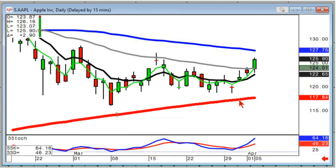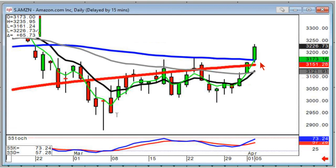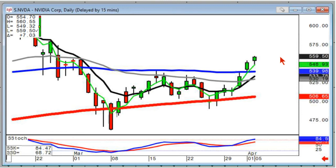Apple, your best friend, gap up, inverted hammer. I would suspect they're going to test this level and then see if they can get through the 50. Amazon came through the 50 with a little rounding bottom. So even if you're not trading these, you can see what the investor sentiment is doing in the overall market at this point. NVIDIA trading up, Netflix.